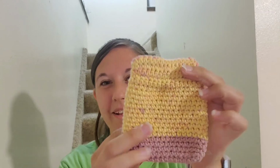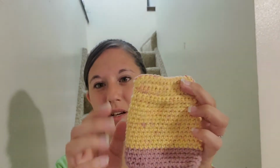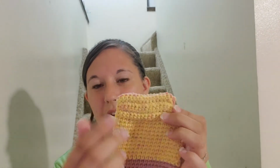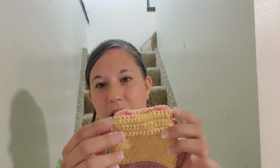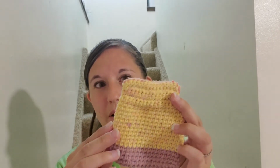Okay, so here it is. So her pattern, basically you just single crochet around and around and around until you get it as tall as you want, and you try to make it as wide as the topper thing. I think I made it a little too wide at the top because trying to get it in, you make a little, I'm not explaining this very well.